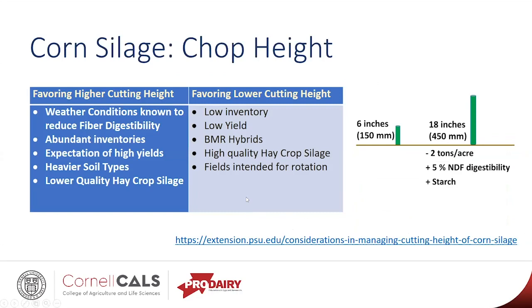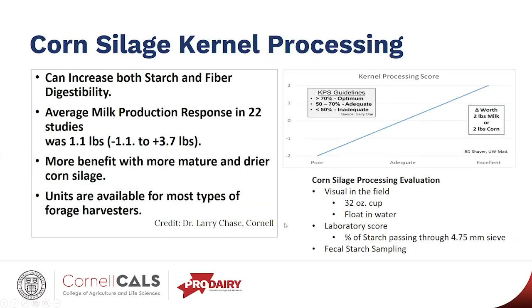A few other things, again, maybe we don't want to be forced to raise the cutter bar because of mud in the field, but it can be a strategy if we have a bumper crop and we're not sure where we're going to put all the inventory. Raising our cutter bar can be a strategy to get a little less yield but more quality, if we see a good growing season. Kernel processing continues to be important. Just a quick reminder there.